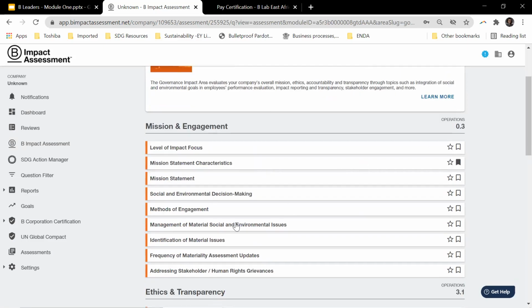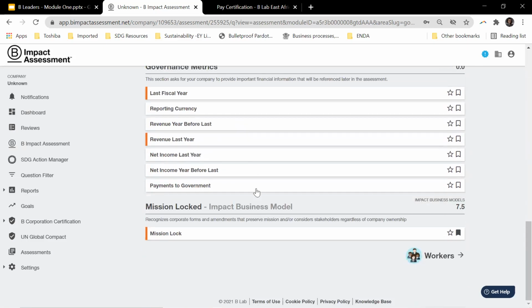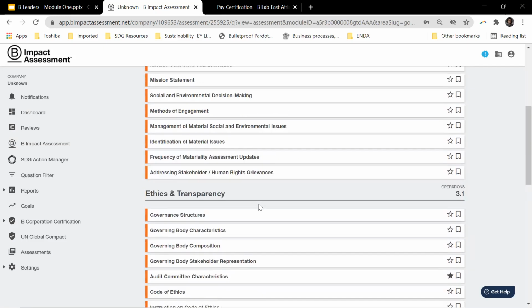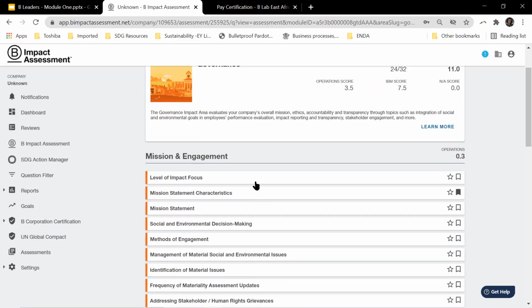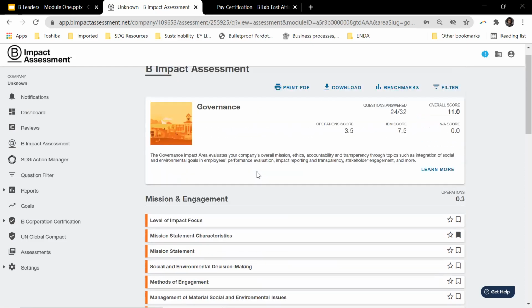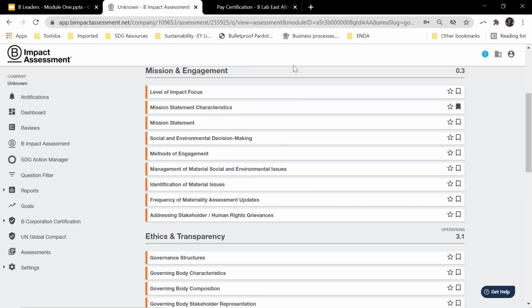So the questions are structured by subtopics. In governance, you have mission and engagement, ethics and transparency, governance metrics, and mission log. I will say that we will go through these sections in more detail in Module 2. And what I would also say is that how it's structured is a bit different depending on the sector and size of the organization. Larger organizations see more questions, as you can tell from my end, because this is a large company that I use for my test account. Smaller organizations might even get a quarter of what we see right now.